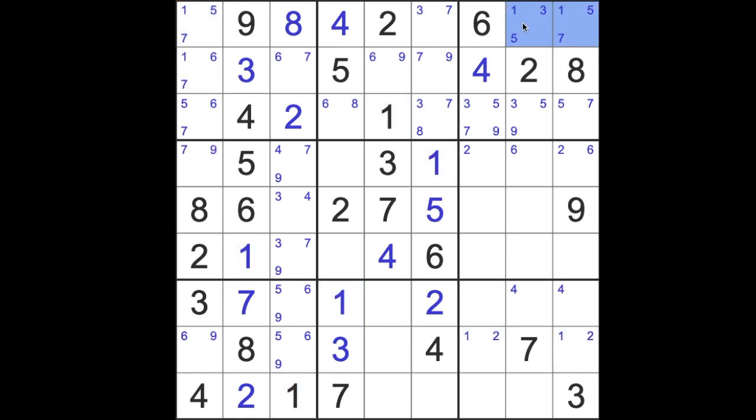We have a pointing pair of 1s here, so this can't be 1. We can definitely place a 1 there now. We also have a pair of 1s in these two squares.